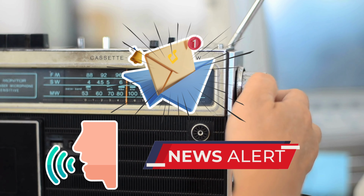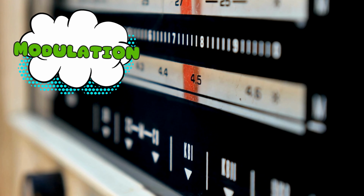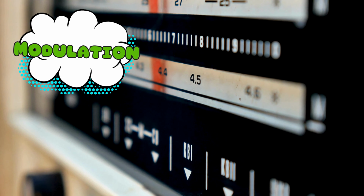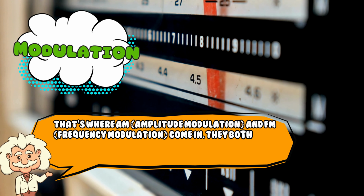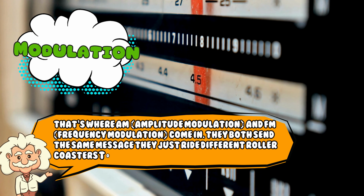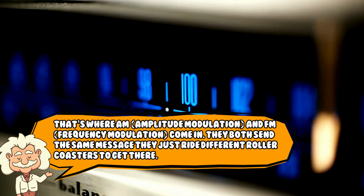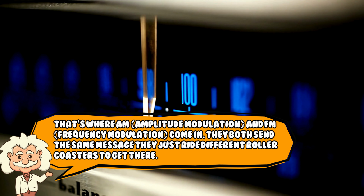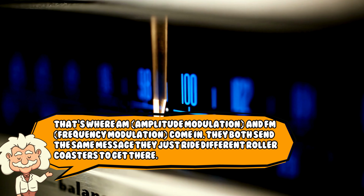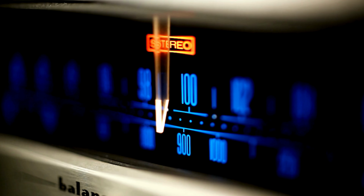The key to making radio work is modulation, a process that lets us ride sound waves on top of a radio frequency. That's where AM, amplitude modulation, and FM, frequency modulation, come in. They both send the same message. They just ride different roller coasters to get there. And just like different roller coasters, the experience, the speed, smoothness, and sound feels completely different depending on which one you're on.